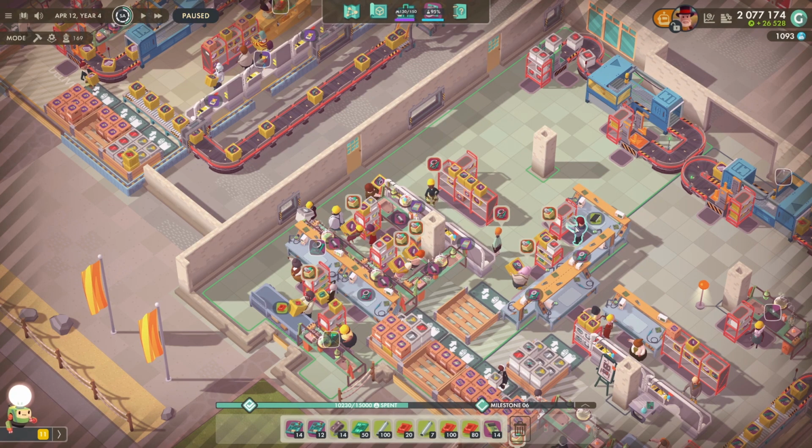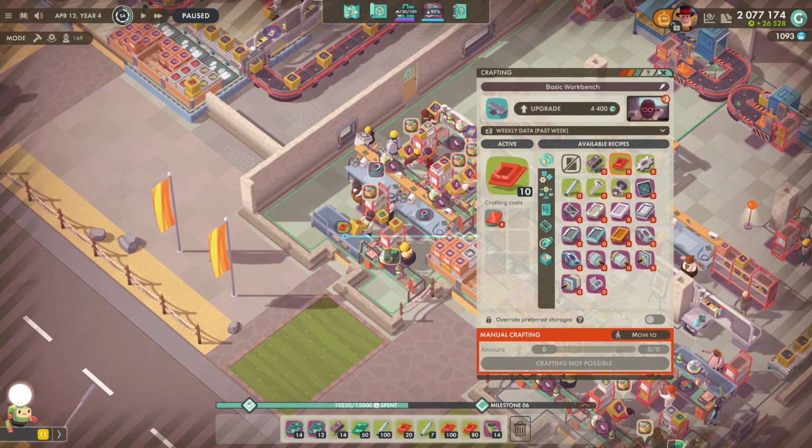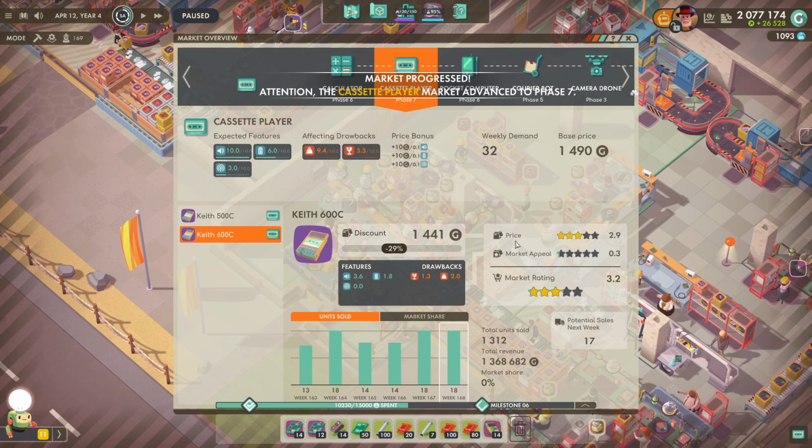And we should have some capacities here and there to upgrade some of these workbenches, like this electronics one here, for example, or a few others in between, potentially. So hopefully we will be able to do all that. So let's go, let's advance that market phase, and then we'll have a look into this first and foremost before we continue our crazy automation drive.